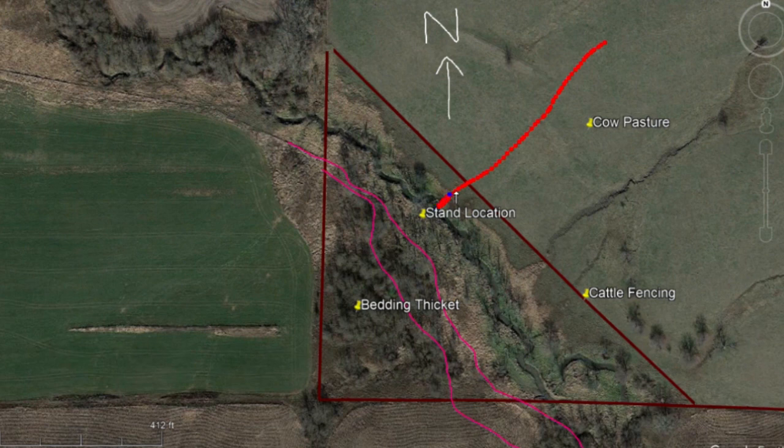So I had to back out, parallel the bedding thicket in this cattle pasture, cross the fence here, cross this beaver dam. There was a beaver dam on the bottom side of this creek, and now I'm paralleling this bedding thicket, and I was bumping deer the whole way. So my hunt was over before it even started. That's an example of poor access because I'm paralleling a bedding thicket and deer movement.